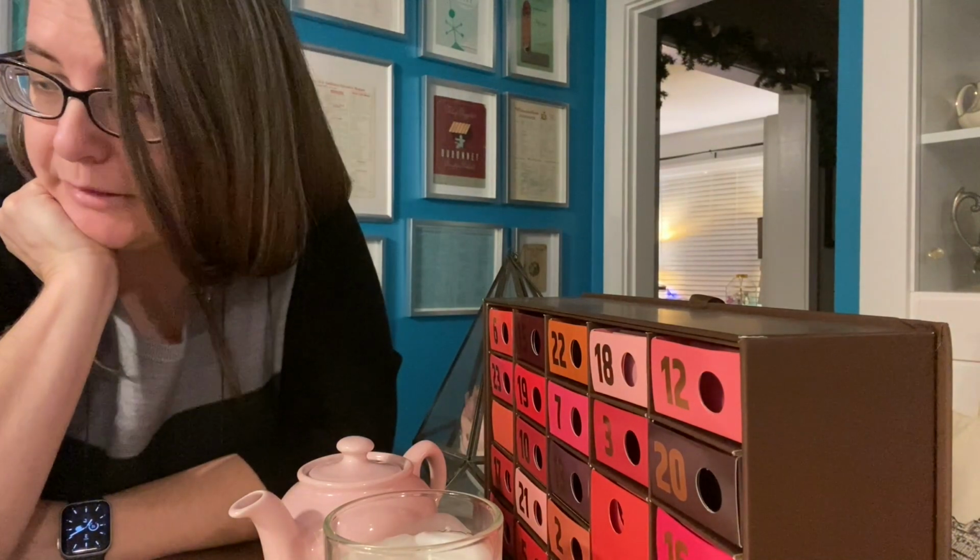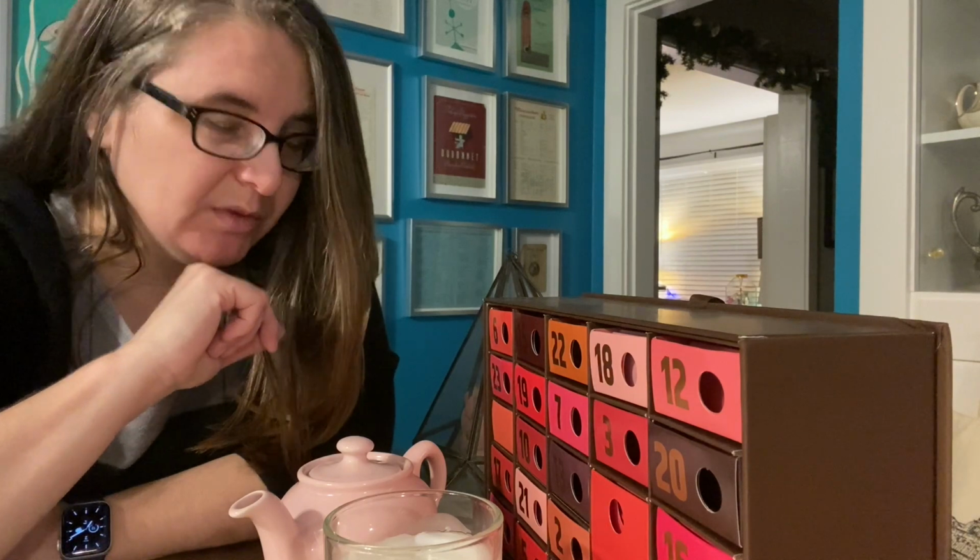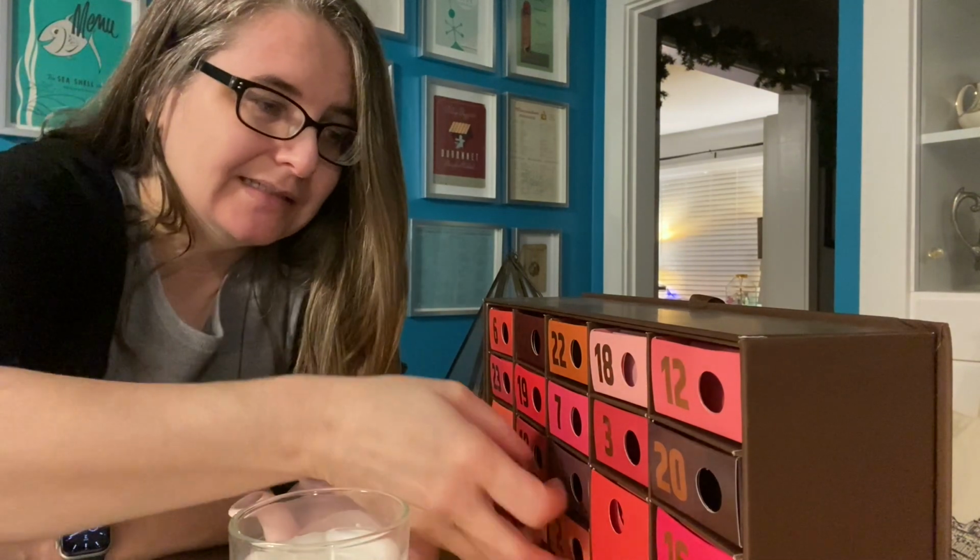That is so fun. Okay, so breakfast is cooking, and Jeanette's getting up. Phoebe is up waiting for her treats. Let's get this one going, and maybe we can make it for my breakfast tea.